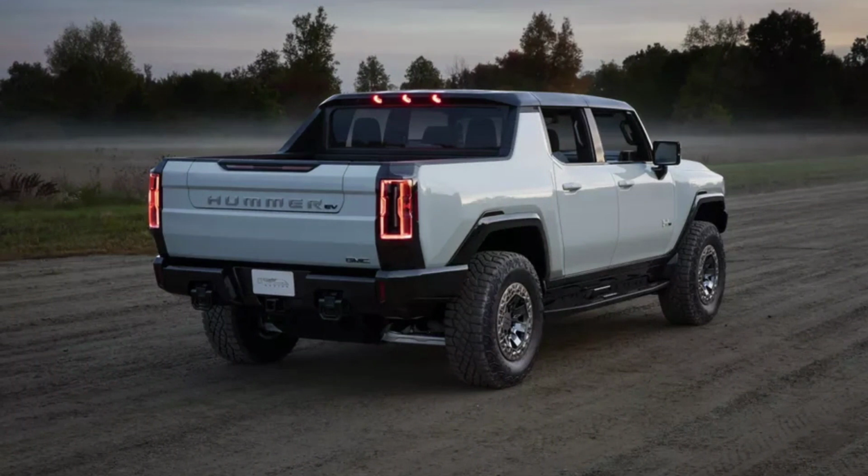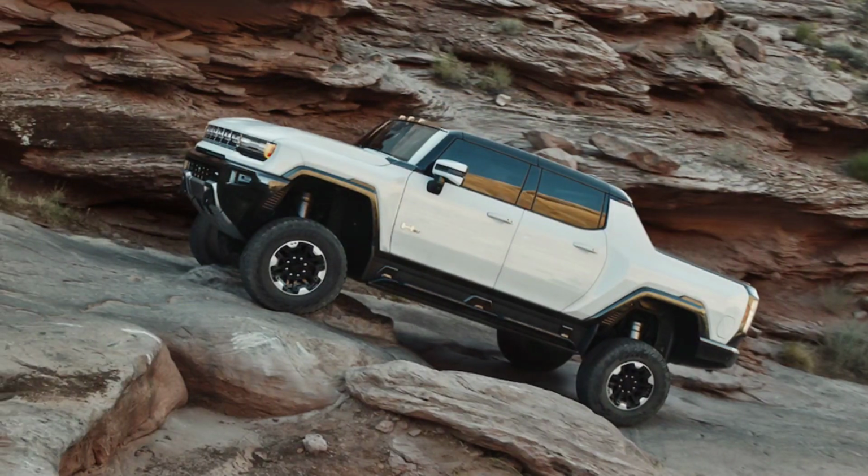Now let's go through a few specs. It has three electric motors putting out 1,000 horsepower, and it says 11,500 pound-feet of torque. Now, myself and Car and Driver, I feel, both agree this could be a misprint. I think they meant 1,500 pound-feet of torque, not 11,000. That's absolutely absurd. But either way, that's still a lot of torque. 0 to 60 comes in 3 seconds. That's nuts. They're calling this a super truck, and with that kind of time, I agree with them.